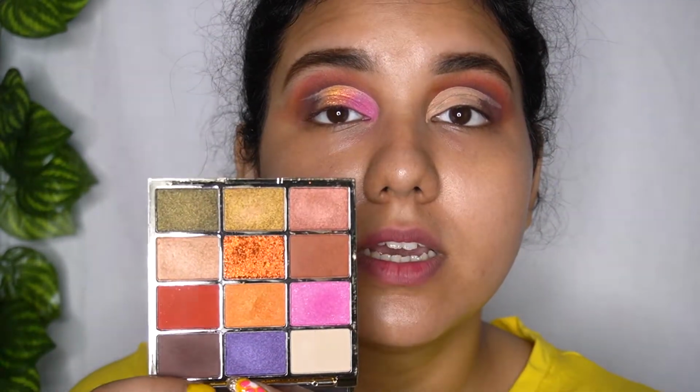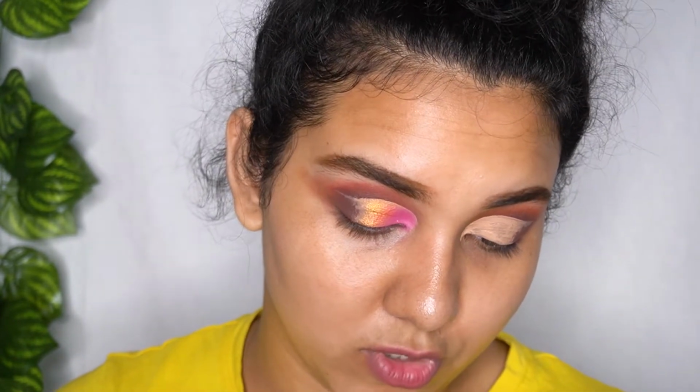I am really confused whether I should use the purple shade or this green olive shade. I'm gonna go with the purple one because I think this is turning into a very colorful look.